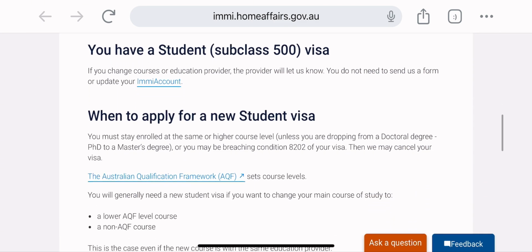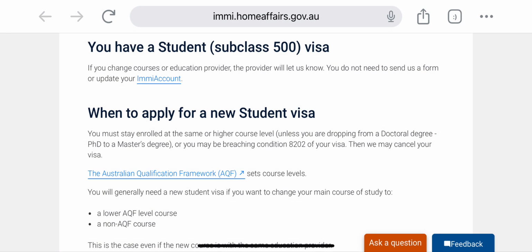It says you have a student visa. Yes, remember that condition 8202 says you will remain in the same level. So here it says you must be enrolled in the same level that you were given the visa for, unless you are moving from PhD to masters. However, you need to apply for a new visa if you are going lower or you are going for a non-qualifying course. So it means that now you need a new study visa because you are going below.